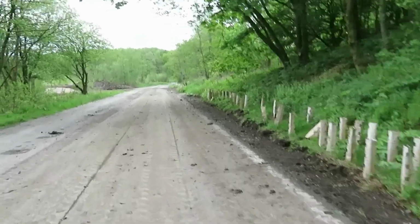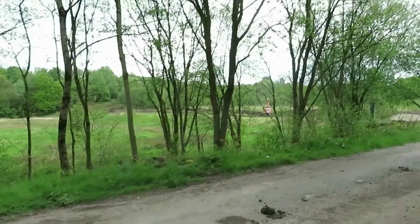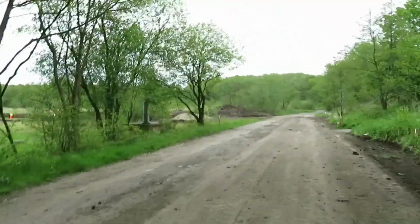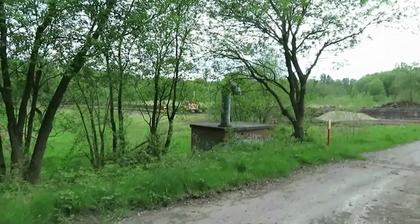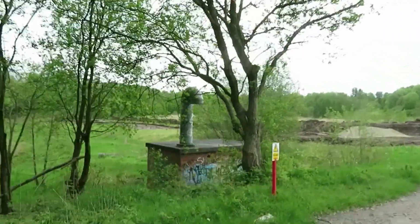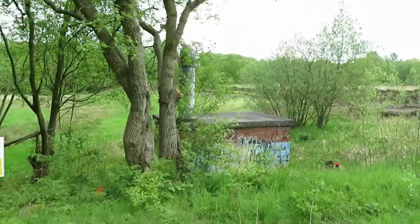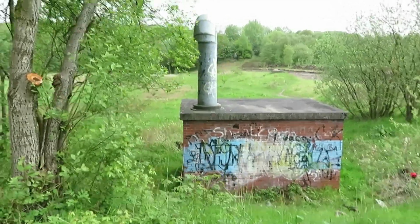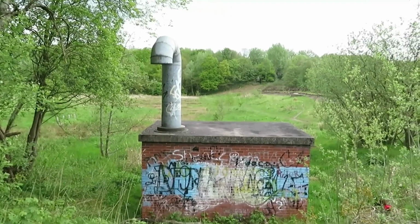Don't know whether they're going to use it for housing, because there's some major renovation work going on over there, see? Who knows? There's an interesting structure. I can't say whether it's related to railways or not. Probably not, because it's low down and it's got a massive exhaust on it.